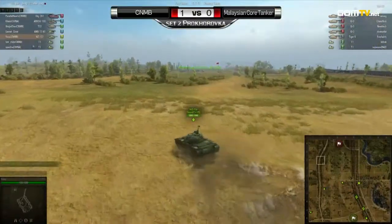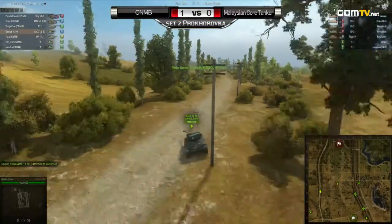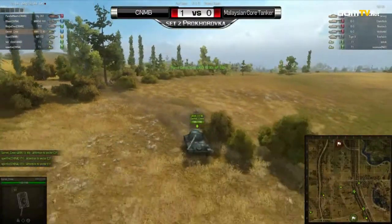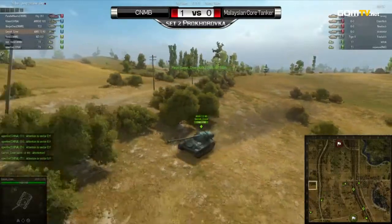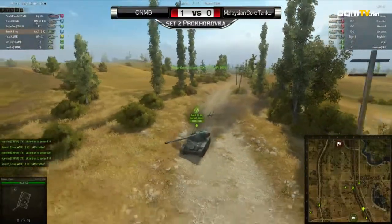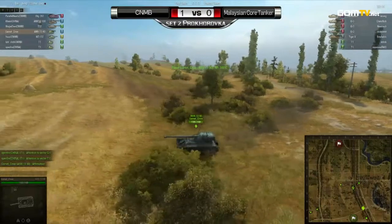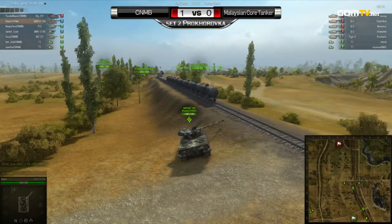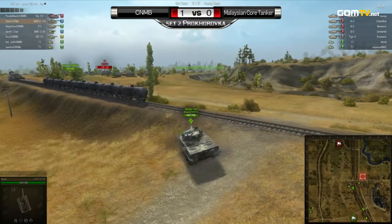Well, absolutely. Right now, a pretty standard opening, I would say. Once again, I'm still a little surprised at the choice of four light tanks for this kind of map. But then again, considering the Malaysian tankers did not opt to have any artillery, that's probably why. Yep, that's right. And the CNMB team is slowly pushing up that railway. They are sending that one heavy tank up there now in the center of the map.